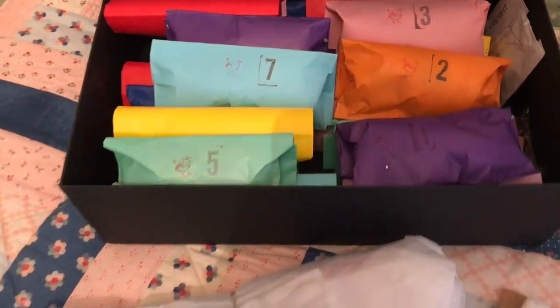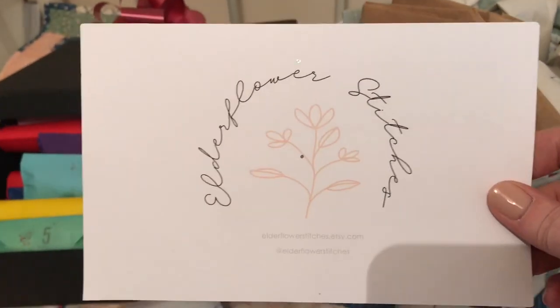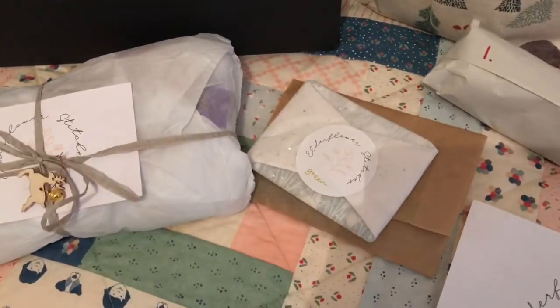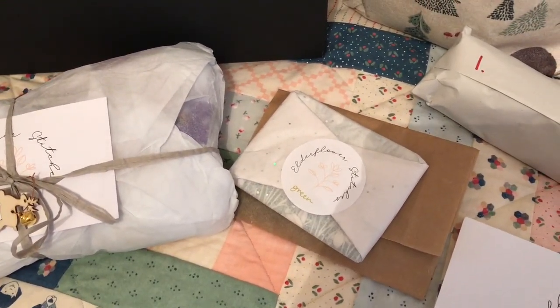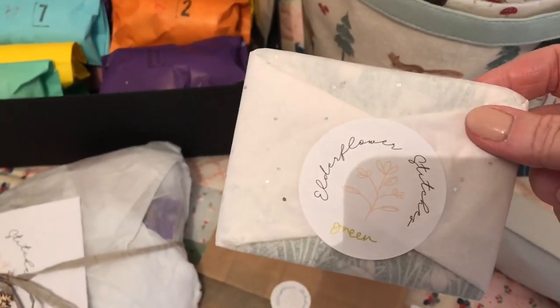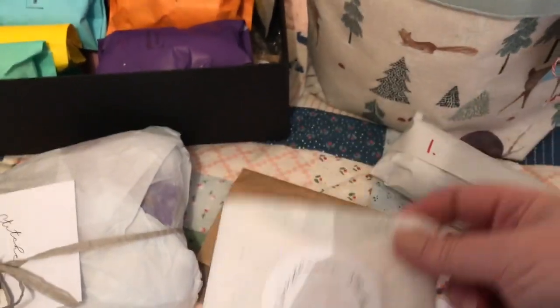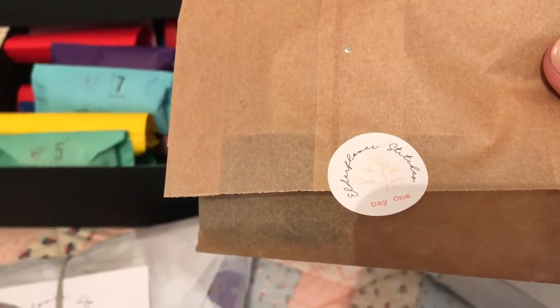And finally I have from lovely Susie at Elderflower Stitches, excuse the shadows, one of her advent calendars as well, and this is another one that opens, I think, each Sunday, but part of it is a little notions pouch, and I know that because you had to choose the colour that you wanted. And I've got here day one, so I'm really excited about opening that.